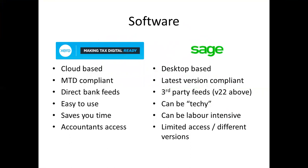And so sitting down and having that chat with your accountant to see which one is the best fit for yourself. Xero is cloud-based compared to desktop for Sage, so it means you can access it anywhere, which is a huge plus for us. Xero is Making Tax Digital compliant. It gets updated. There's over 2,000 updates last year for Xero, and so whenever you log in, you're always on the latest version. Sage releases a version every year, and then within that, there's updates on an ongoing basis, and only their latest version is compliant.